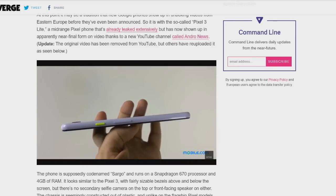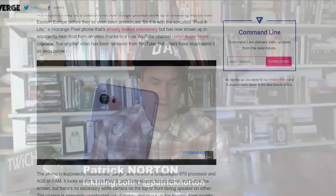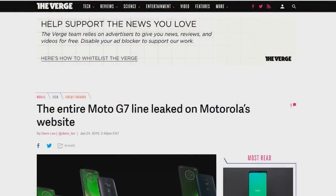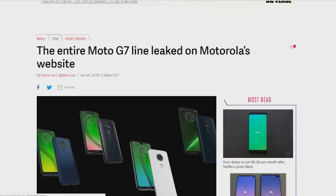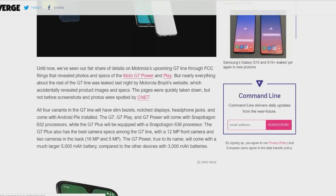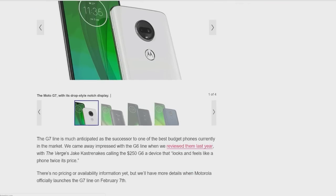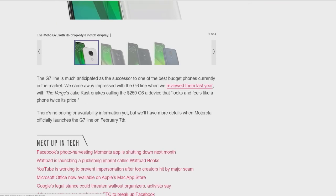The other thing, Motorola apparently accidentally leaked all of the specs for their G7, G7 Plus, G7 Power, and G7 Play. We put the right link into the show notes for that one. From the oops, we didn't mean to do that department. Motorola basically accidentally leaked their entire G7 line. CNET picked that up and grabbed some screen caps on the Brazilian website for Motorola employees, which now 404s, but very curious to see what the camera ends up looking like on that G7.